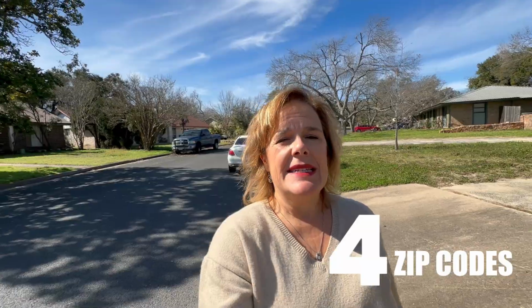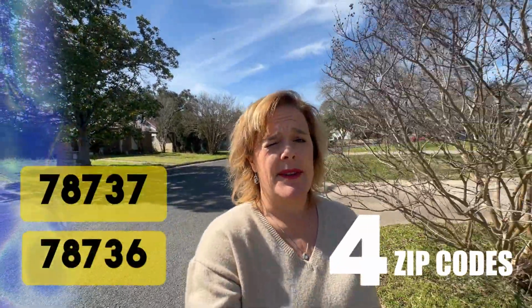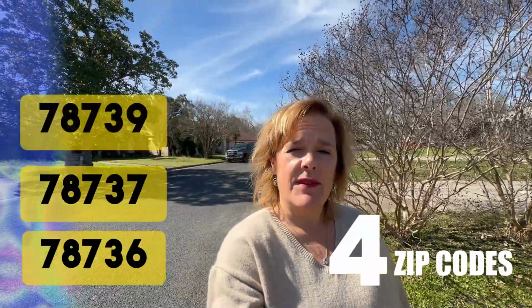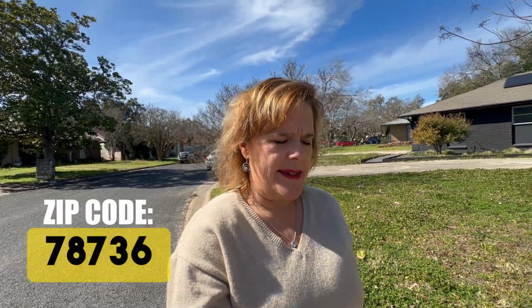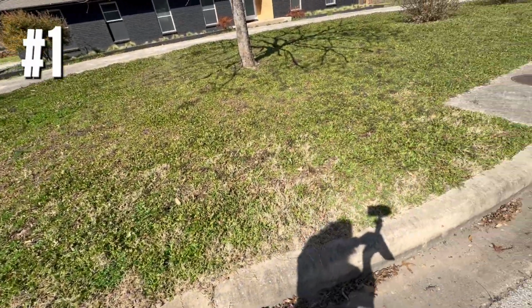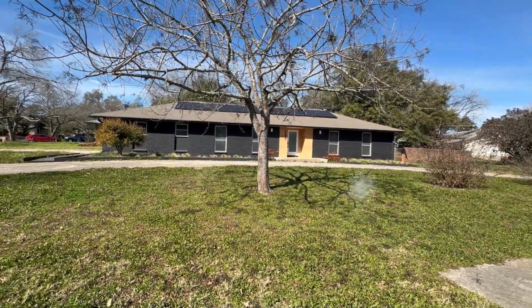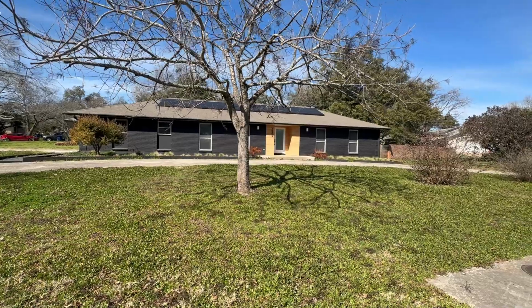All right, on our tour of Southwest Austin today, as I mentioned before, it covers 4 zip codes: 78736, 78737, 78739, and 78749. And we're starting over here in 78736. It is the area that would be the southwestern portion of that. Think Oak Hill area. And our first home here on the tour to show you today, this is right around our average home in the area price-wise.